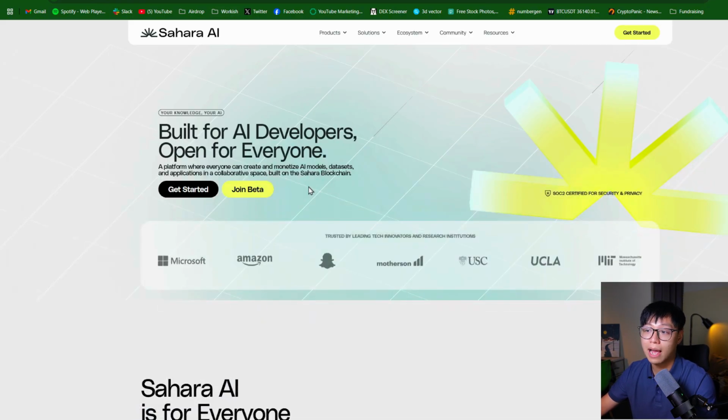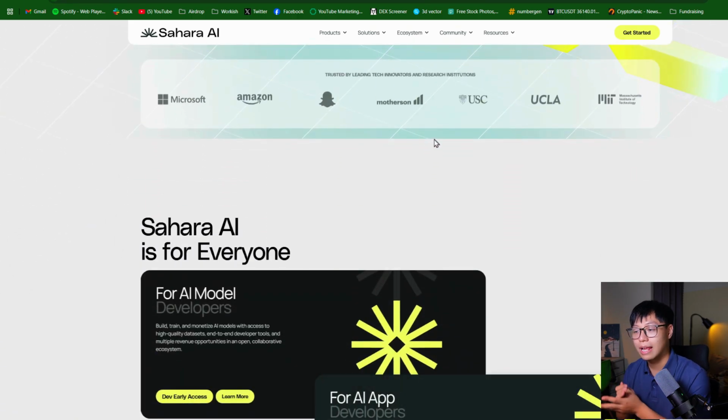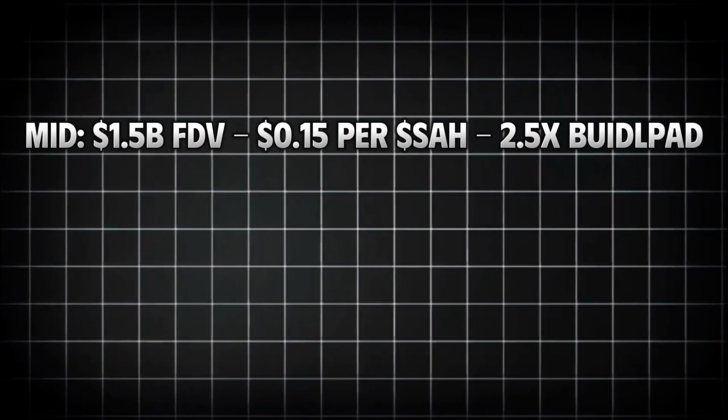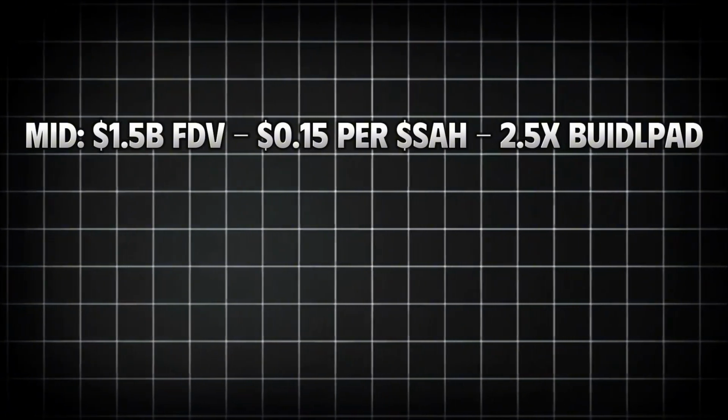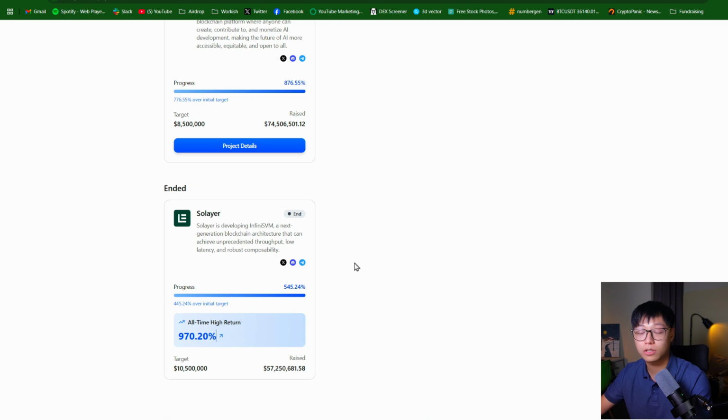And so for SaharaAI, I think the story is similar. It's at $600 million in FDV. However, after listing, I think the middle case, the very achievable case for the SaharaAI token, is going to be at $1.5 billion in FDV. Close to about 2.5 or 3x the price that you purchase in BuildPad. So if you purchase $250, you can get like $700 back.